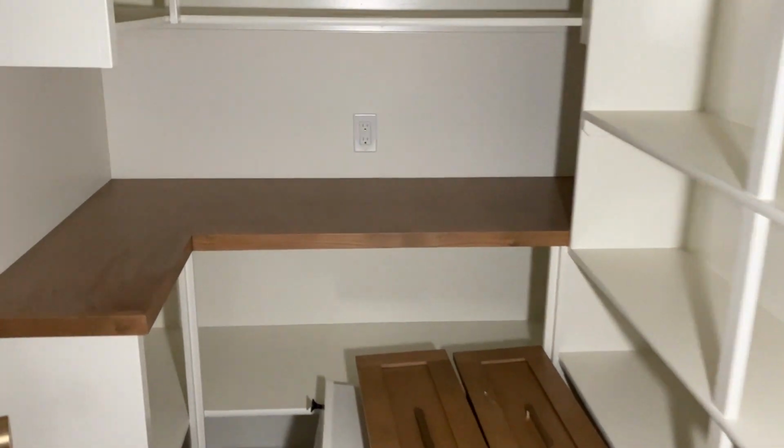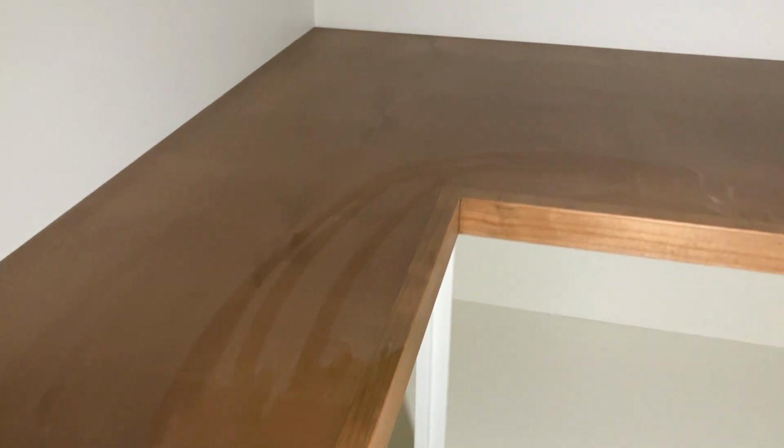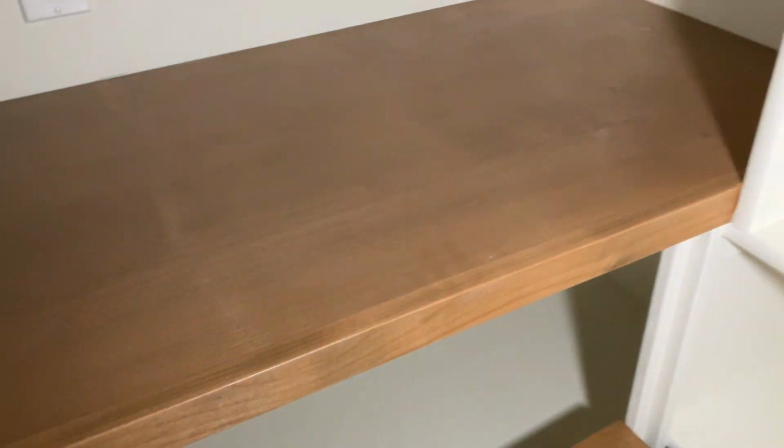This is the pantry. So this has made some progress, been painted out, and you can see the top's been put on now. It's a wood top here on the lower area. So looks pretty good. So this is just all painted. This is, I think it's MDF. It's all painted up in here.